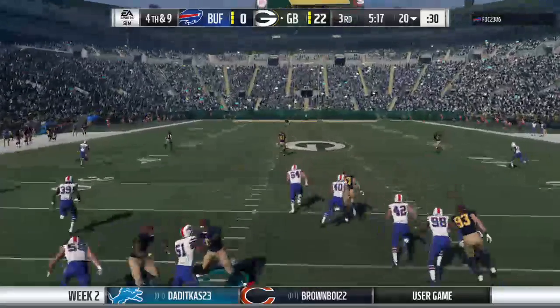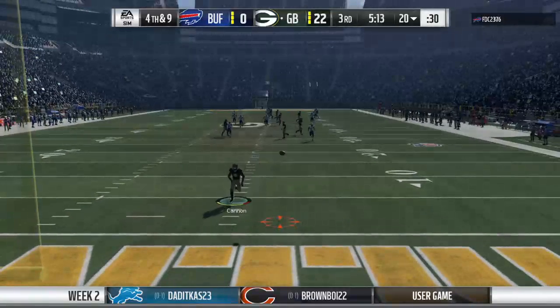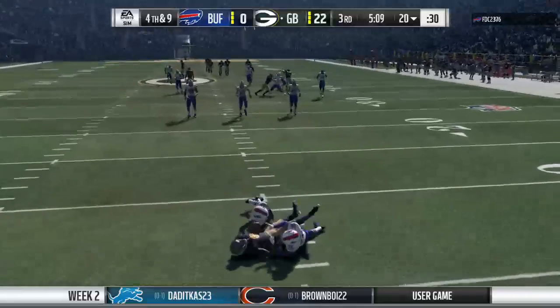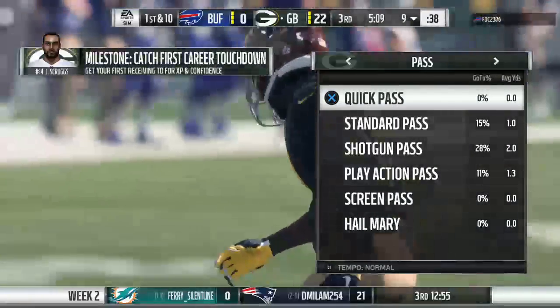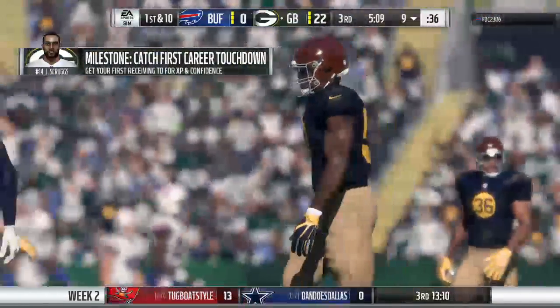And he gets this away, and look at this. This is a good one. And he'll take this in at the 1-yard line. Not a big deal on that one, just your everyday 67-yard punt. And the Packer drive will start from deep in their own territory with a 1st and 10.